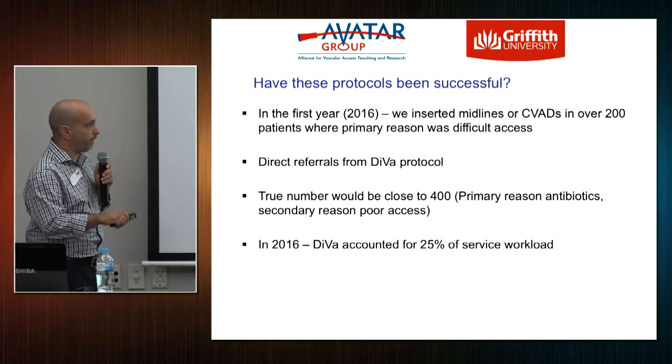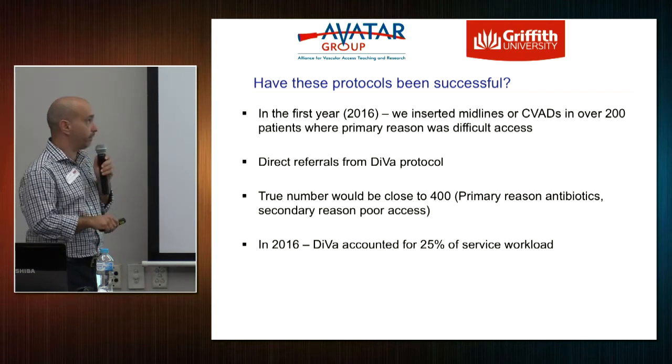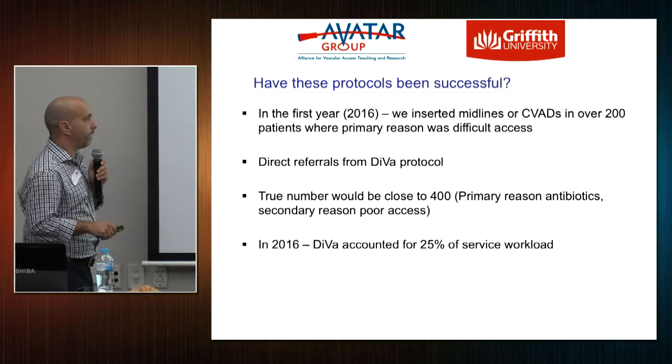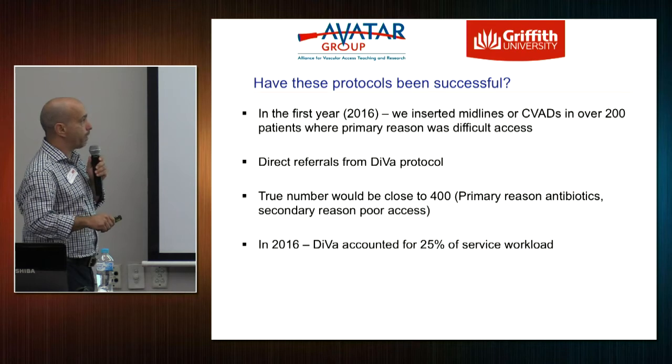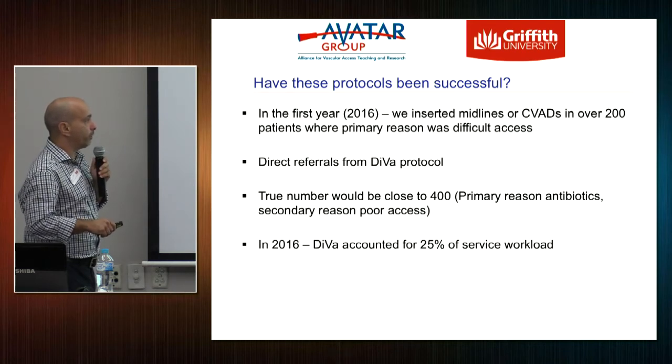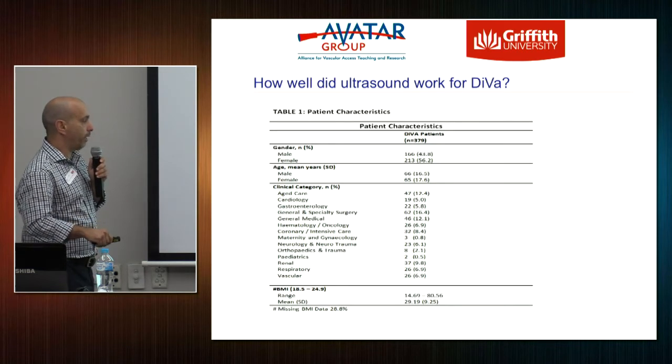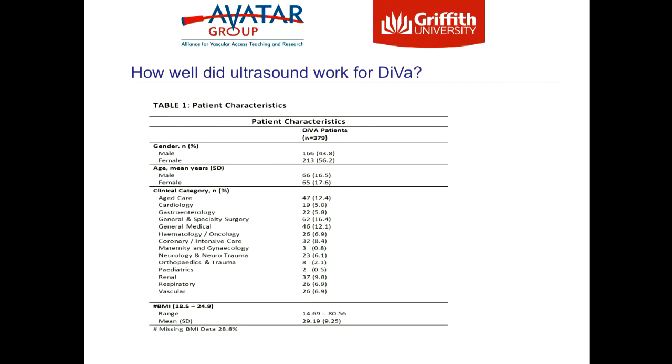379. So these are cannulas that were inserted by the after-hours CNCs. In a 12-month period, they inserted 379 cannulas after hours for patients that needed access, primarily in the aged care, general medical and general surgical wards. When we looked at the BMI, the average BMI was 29, so they were, I guess, on the higher side, but we also had some more malnourished patients as well. So between 14 and 80 was the range of BMI.